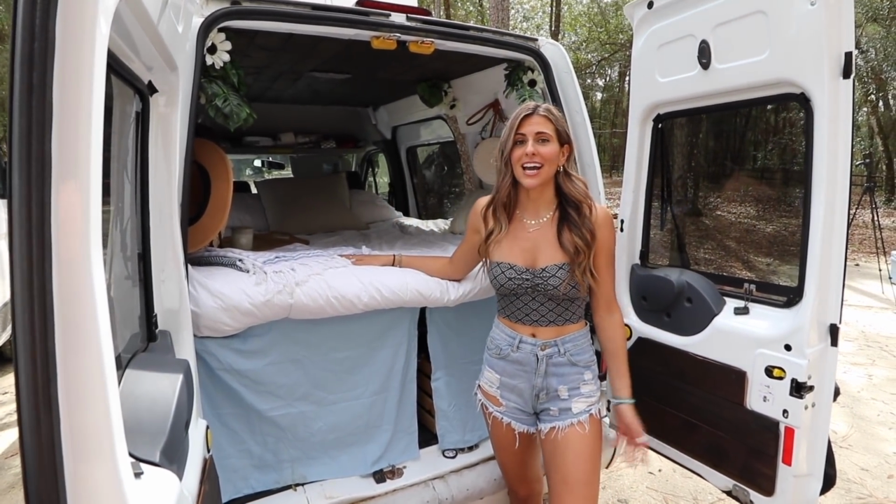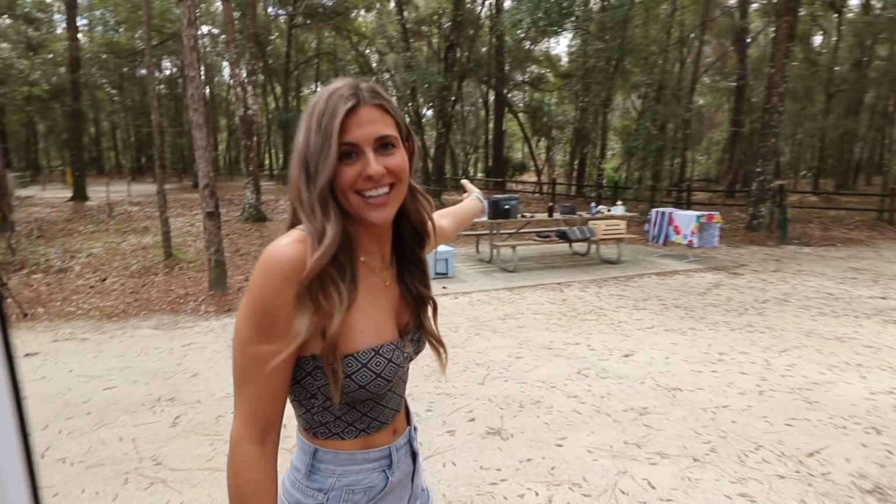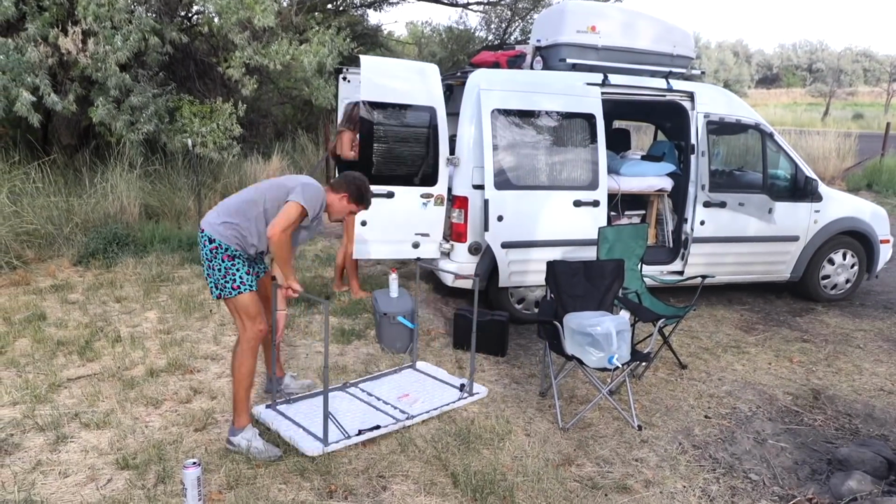But that's pretty much it, guys. We really live outside of our van. As you can see, we have a bunch of stuff everywhere all the time, and so it's definitely a different lifestyle. They can live in, they can pee, they can cook in their van. We cannot do that. We always have to live outside, so that's the biggest difference I'd say overall.